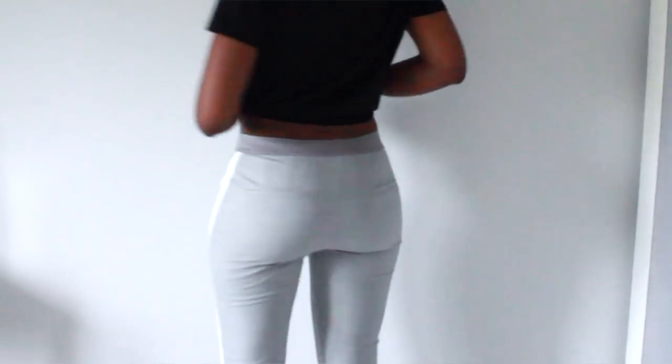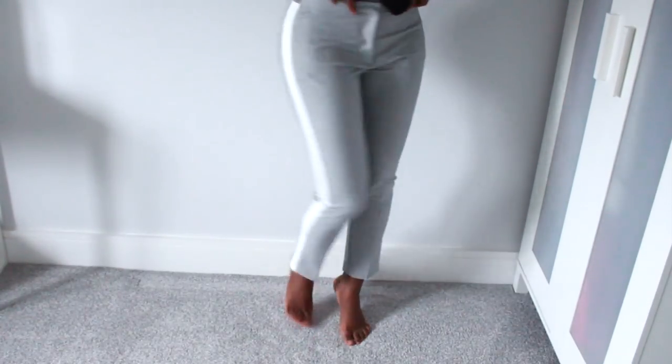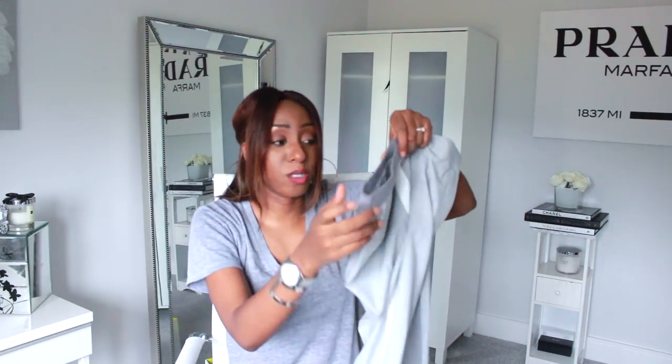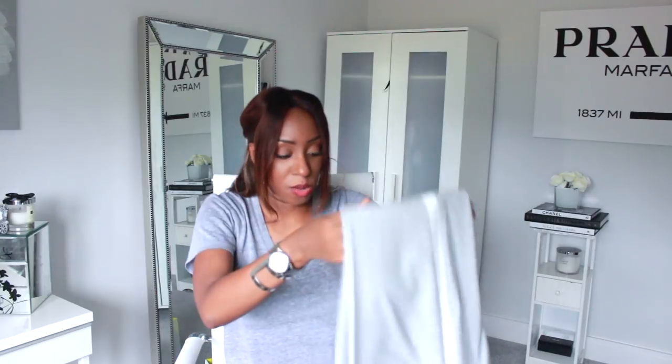They were $25.99, and they are from the Basic collection also, but they're cropped, very nicely tailored. Zara are really good at doing that with their trousers, and it's got the elastic waistband as well, which is good. You feel a lot more secure in these, so love those.